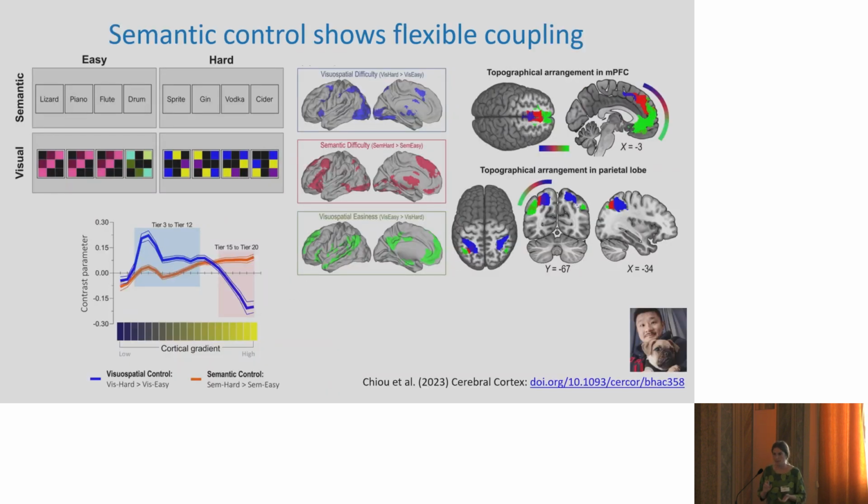Okay, I've got two more quick examples for you, and then I'll wrap up. So far I've described the networks implicated in semantic cognition as if they're fixed entities. But of course we know that's not what networks are actually like. Networks show dynamic patterns of coupling depending on the task. And so in this next study that was led by Rocco Chu, we wanted to look at this dynamic network coupling. Rocco compared easy and hard semantic judgments, where you have to choose the odd one out, and easy and hard visual spatial judgments, where you have to choose the odd one out.